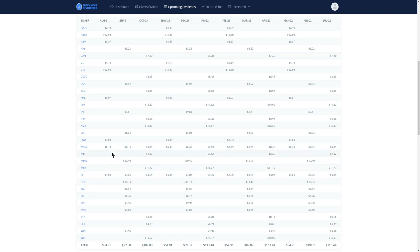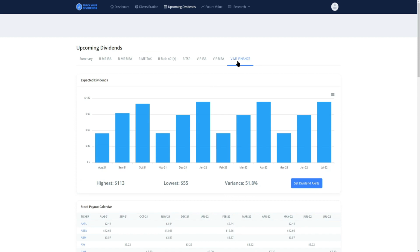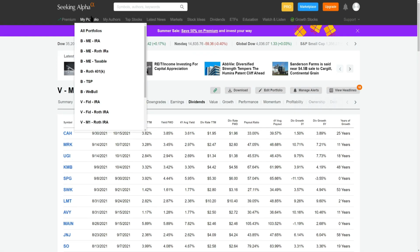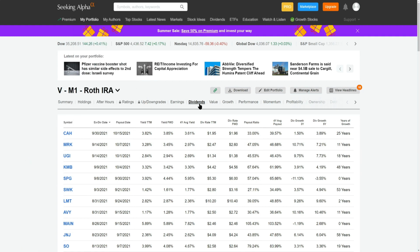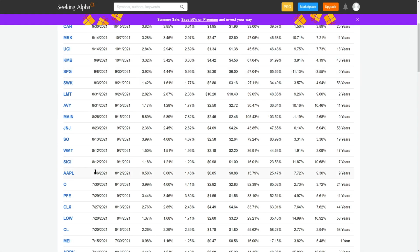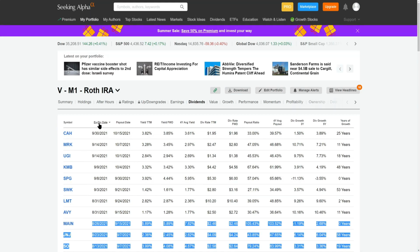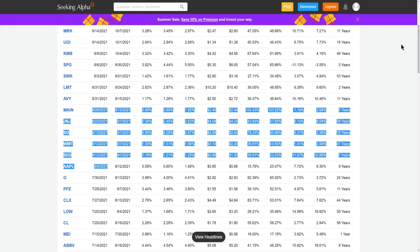But if we're interested in finding out what companies are going ex-dividend, that is where I like to head over to Seeking Alpha. Inside of Seeking Alpha, you punch in your portfolio, all your holdings, and you head over to the Dividends tab. There you can see what positions are coming up on ex-dividend, and you can sort this by the ex-dividend date. Today, on Monday, as we are releasing this video, is the 9th.